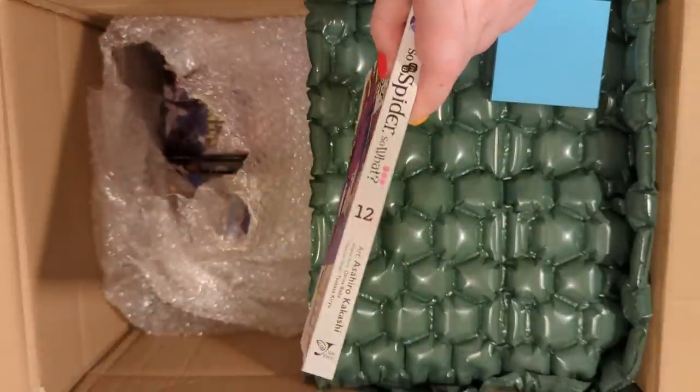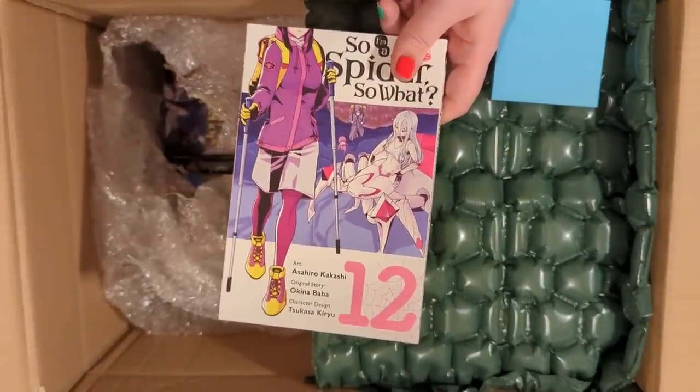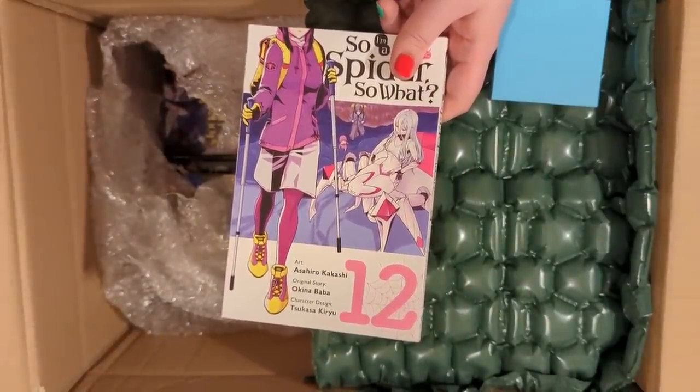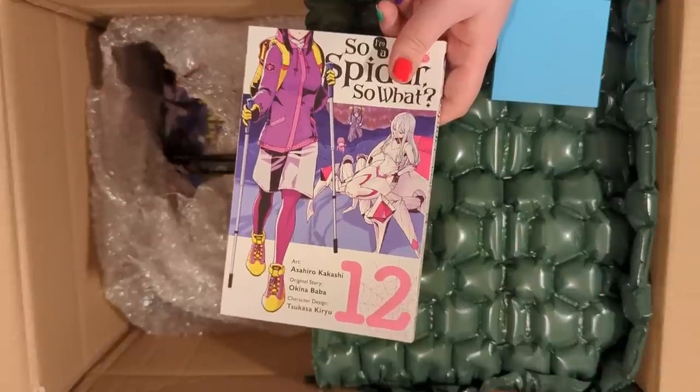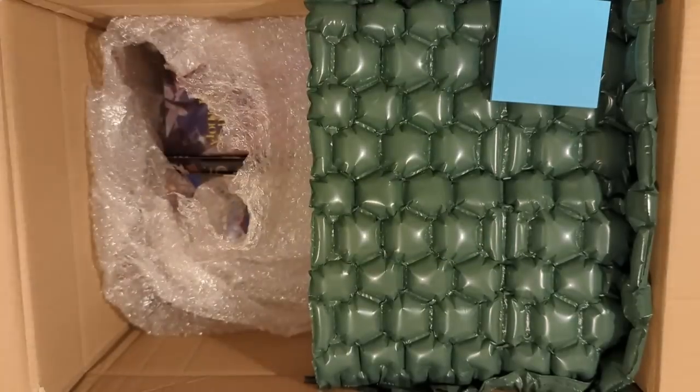Also, this doesn't release very often at all. I think it's like a volume a year, maybe a volume every like 9 months. Maybe? It's not too often. I can't remember when I read volume 11. I'm so excited. Damn it.